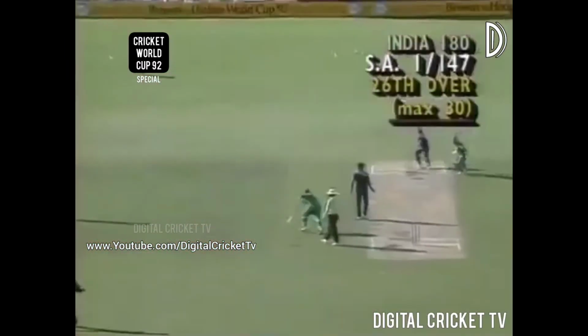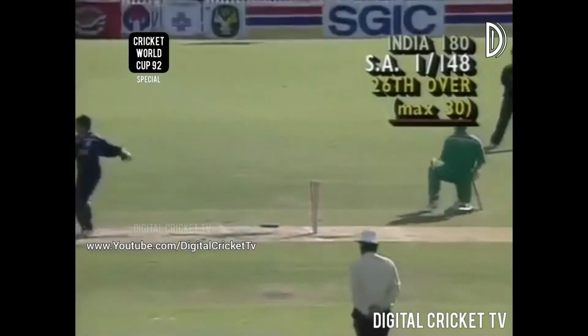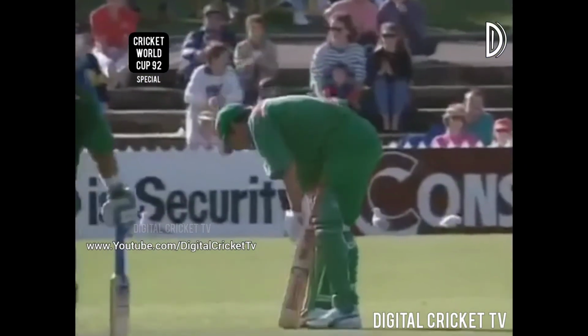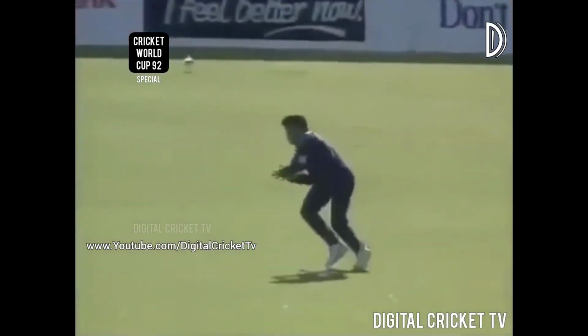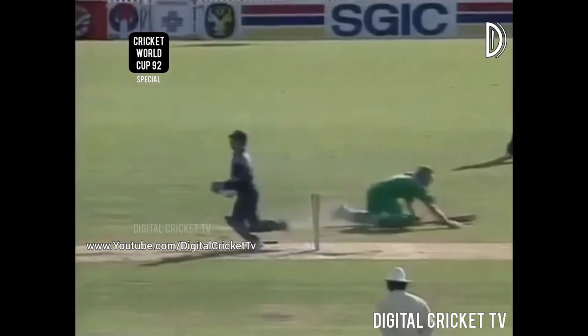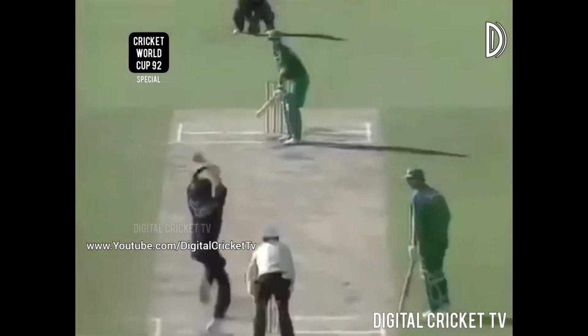6th. And big appeal there for LBW. That must have been quite close. And has he got home? Yes, he has. Well, with that too, they've got up to their 7 per over again. Got up to the quota. And they've done it on this occasion with 3 twos and a single.